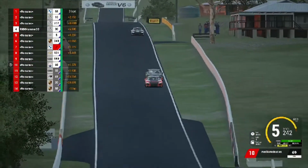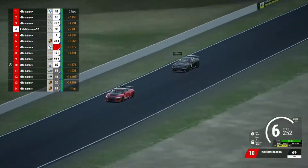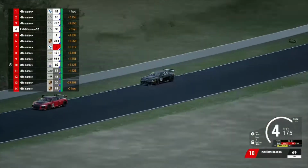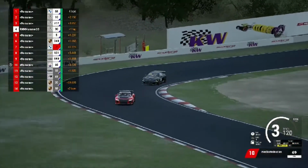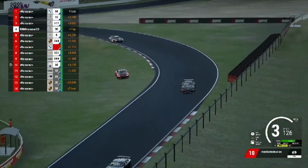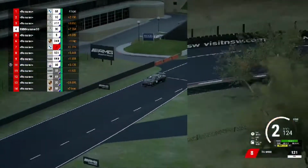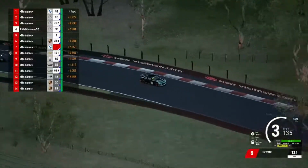He is right underneath the rear wing of that car now. Has he got the pace? Can he judge the brakes without locking it up? Hits the brakes. He's able to do that. Oh, the car in front's gone a little bit wide. That's going to give him the position. There we go. P9, job done. Very, very well done. Take advantage of the mistake.